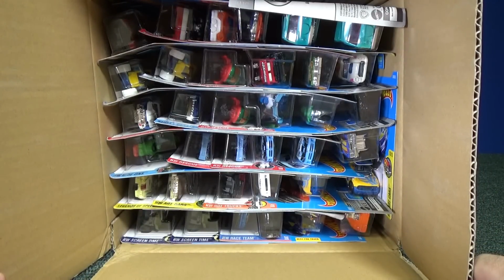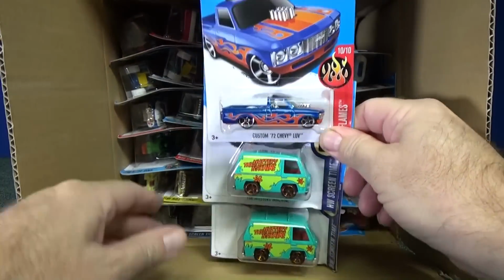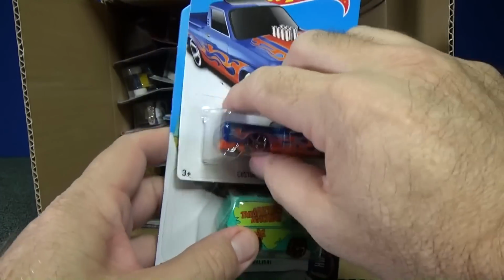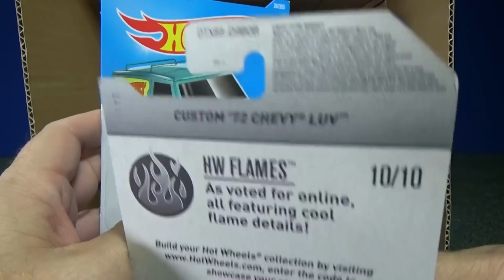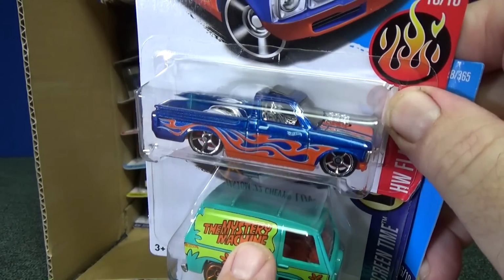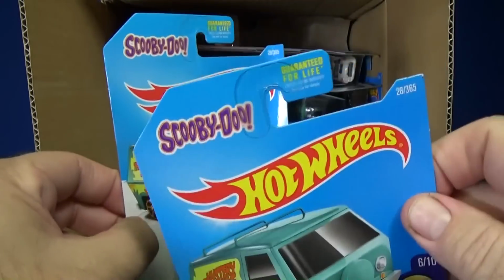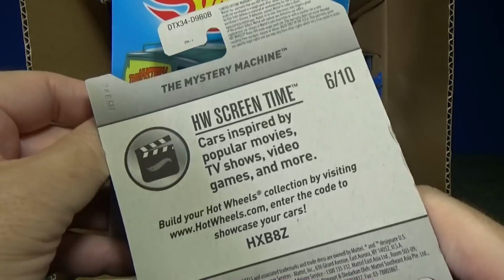I don't notice 16 Angels just yet, but let's go ahead and get to this. Unfortunately, this box took a little hit on the side, or they jammed the cars in the package. Here you have the Mystery Machine. By the way, these are USA cases. The USA cases have shown up first. There you can see the B on the hang tag. So this custom 72 Chevy Luv, definitely like this color better than the yellow one. Looks fantastic as part of the Flame series. Here you have the Scooby-Doo Mystery Machine. I don't know if it says anything on the back.